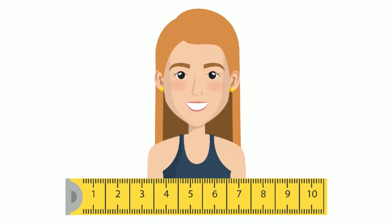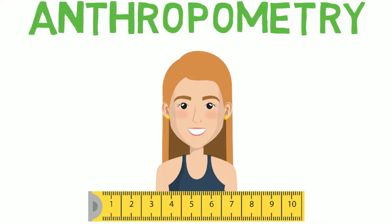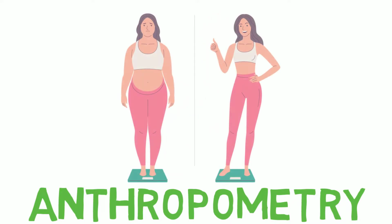The measurement of body size, weight, and proportions is called anthropometry. It is often used to assess the growth and development of children, but also provides an indicator of health in terms of size and can let us track progress or decline.